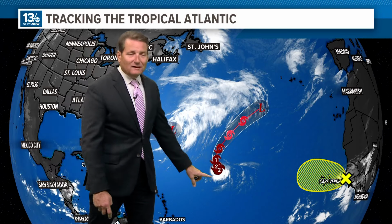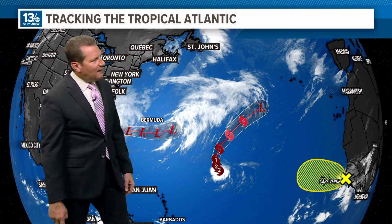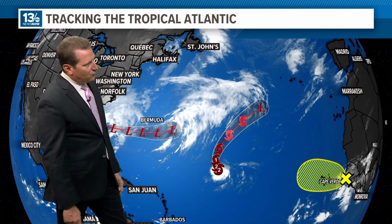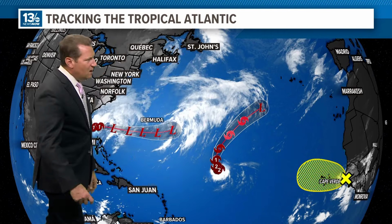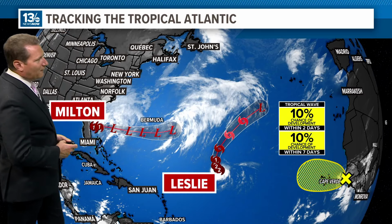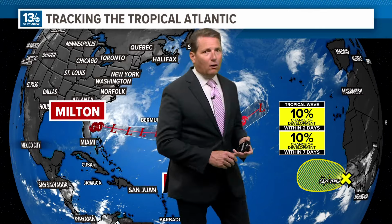This is Leslie, now a Category 2 hurricane. It is pulling off to the north and will eventually work off to the northeast. There's another area of interest near the Cape Verde Islands, only about a 10% chance for development over the coming week. But the bottom line is there's really nothing out there threatening the United States at all anymore as Milton moves farther away from Florida.